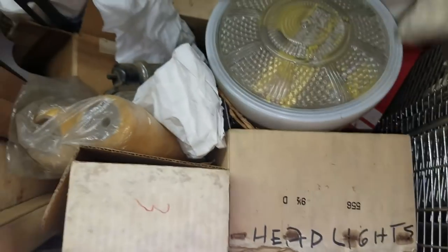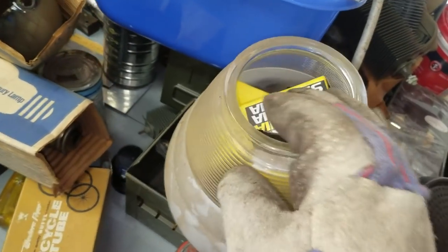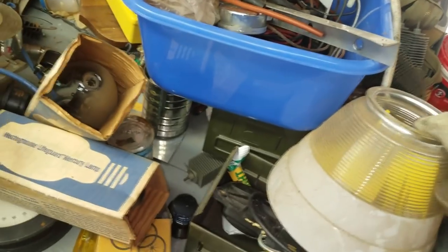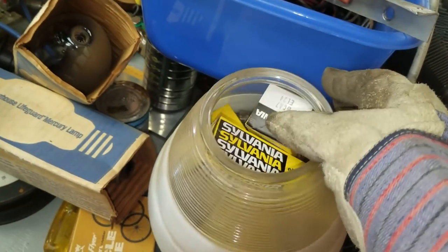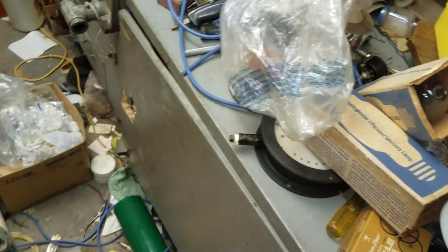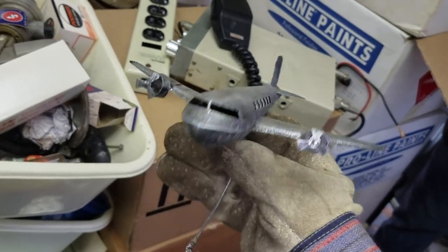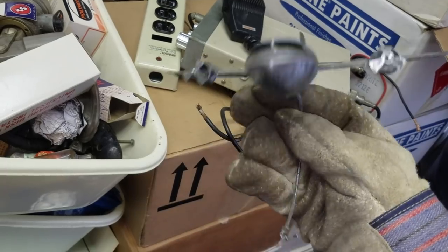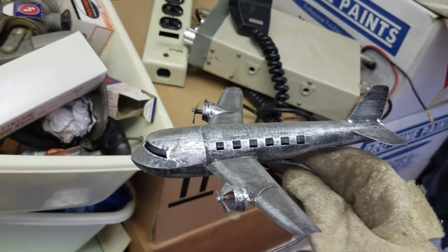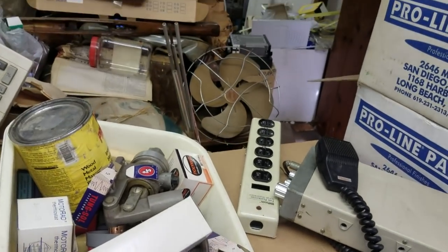Are there vacuum tubes inside this? DC 3 or what? Look. 6AC7. Let's see. Ooh. Air pane with a piece broken off of it. Yeah. Part of the tail missing. But it does resemble a DC 3.